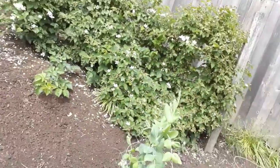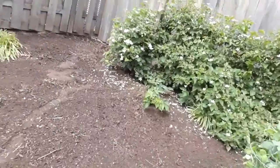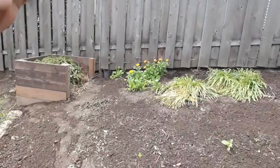We got the peas, and don't see much else out here yet, but there will be tomatoes and cucumbers and zucchini and broccoli and Swiss chard and stuff. What else? Green beans, stuff out there. So that's kind of Father Don's yard. I really enjoy gardening. That's probably about my favorite thing to do on my free time, just working out here in the yard.